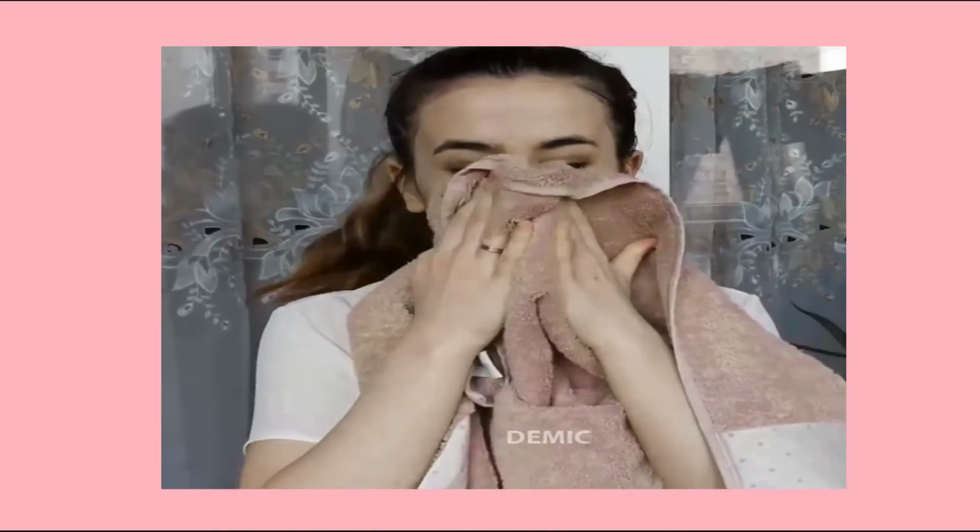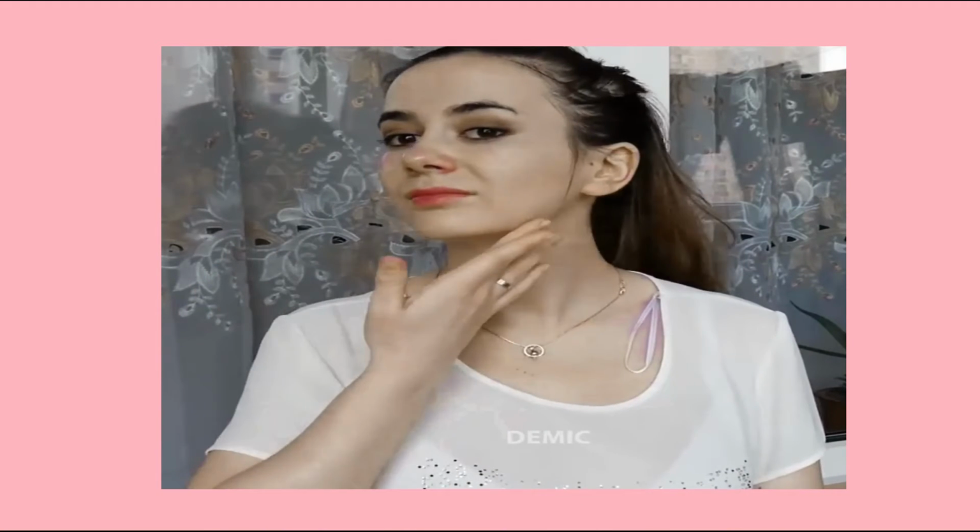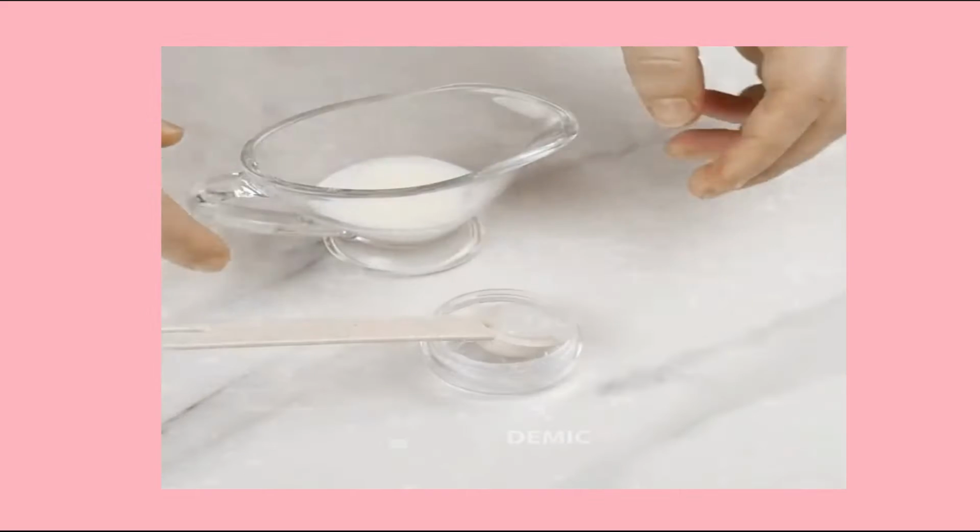Like this, you can see the change of the face. Wow, it's very fresh and spotless. Third, dark spots treatment.